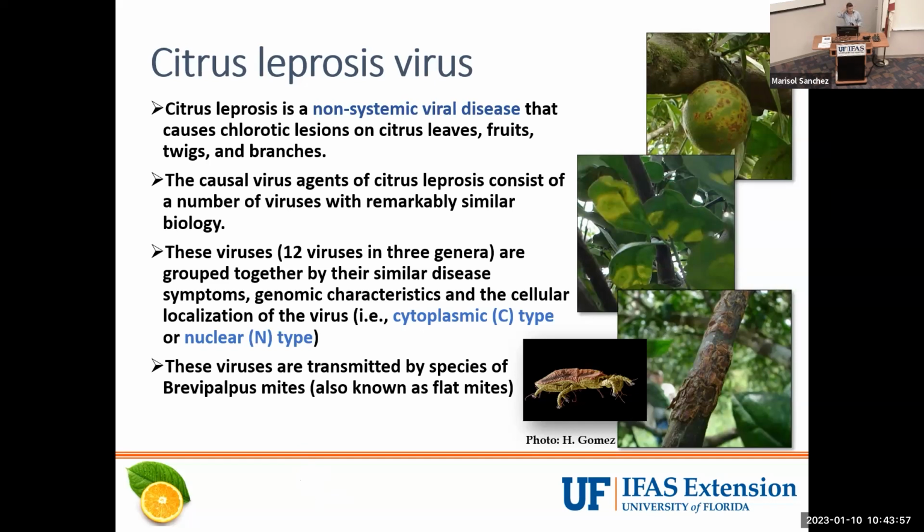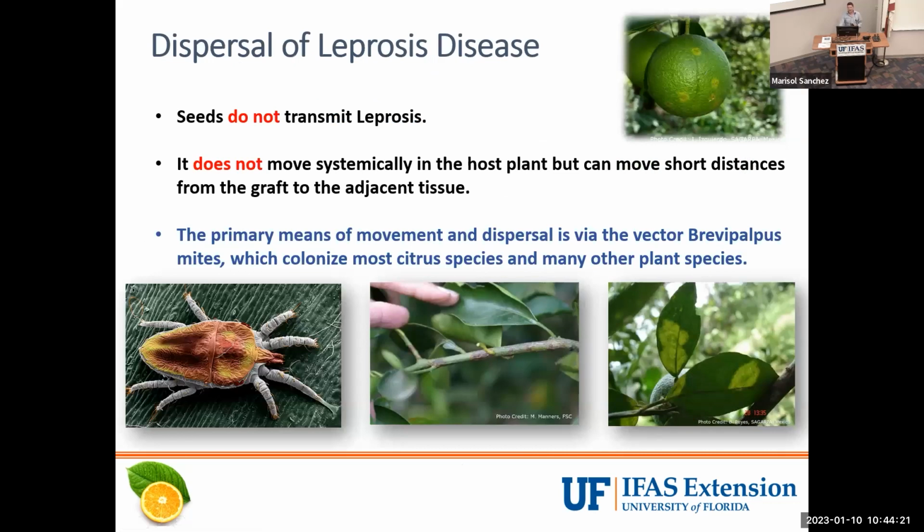The most important thing to remember here, though, is that this virus is transmitted by Brevipalpus, or flat mites. Okay? The virus cannot move, but mites can. So remember, these are mite-transmitted viruses. So if you have flat mites, please pay attention to some of the symptoms that I'm going to show. As a matter of fact, we are in need of identifying some groves here around Immokalee where you suspect or you have flat mites, so we can collect and identify them to see whether these mites are the species that can acquire and transmit this virus. So please get in touch with me if you suspect any flat mite occurrence in your groves these days.